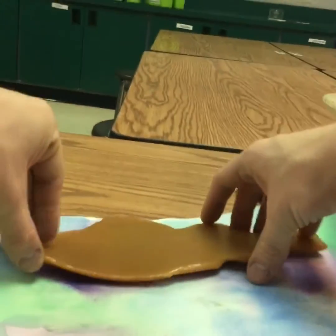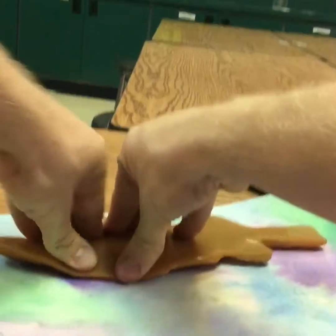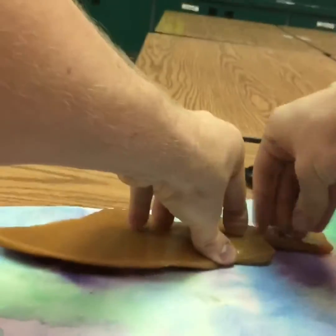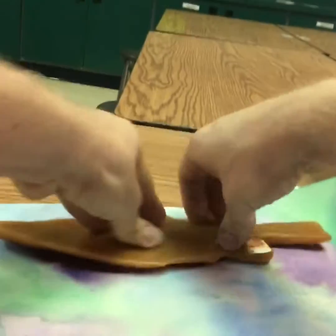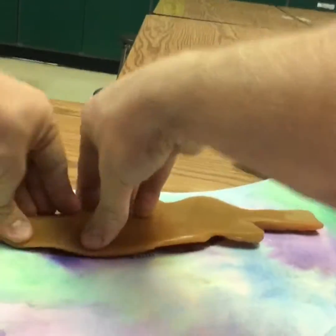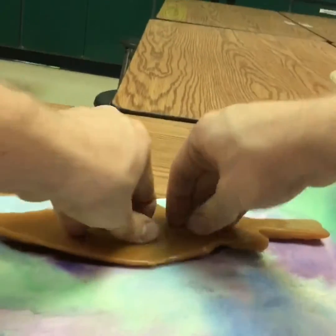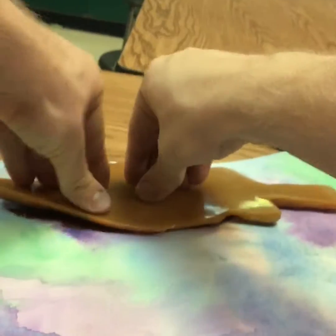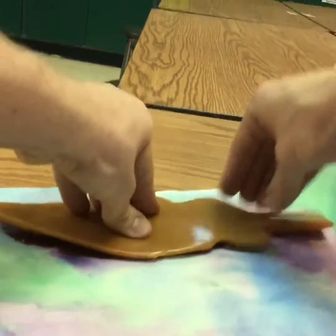So I'm going to take it, gently put it down, and then you have to press. You have to press over here. You have to press over here. Give it really good presses. This is not piano today. You want to press hard. So I'm going around and I'm really pressing hard with my fingers. It's almost kind of like I'm playing the piano, but I'm really mad.